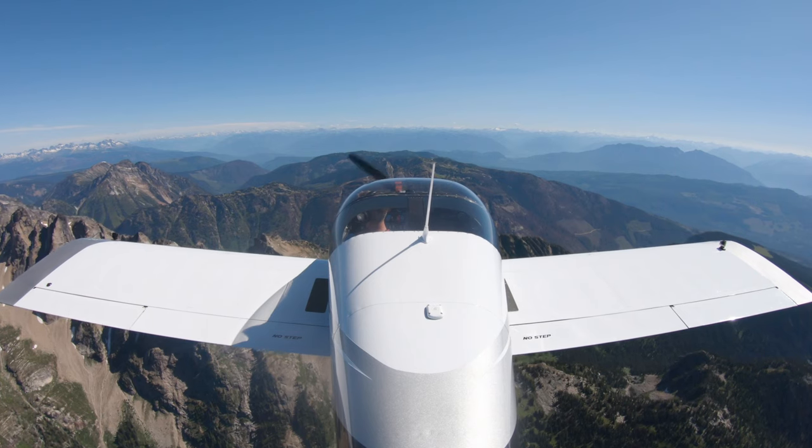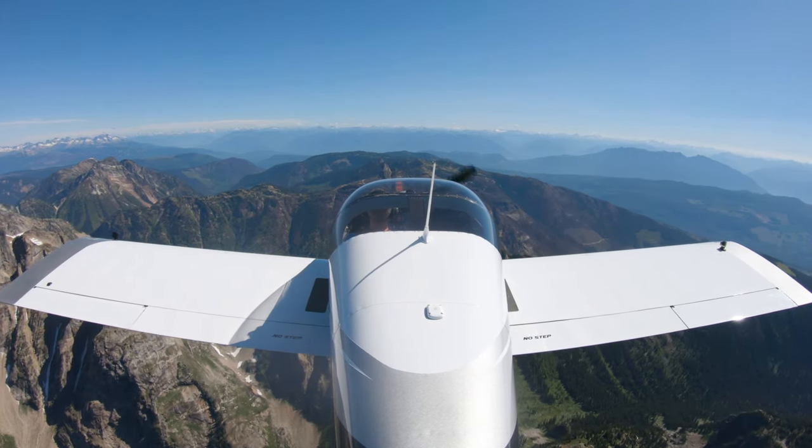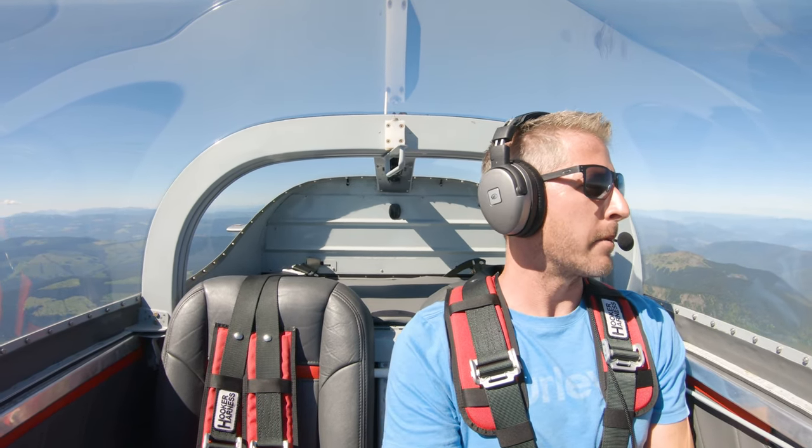About 20 minutes into my flight right now, and just coming up on the Monashee Mountains here. These are moderate-sized mountains, but it's a lot prettier here from now on. We're going to go over the Selkirks, Purcells, and the Rockies. I think that's it. But, beautiful day, nice and calm. A little bit of bumps over the mountains here, but nothing bad.